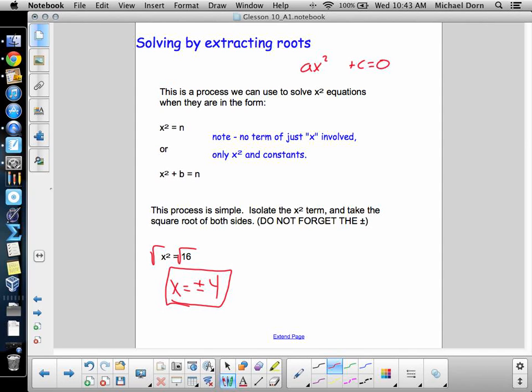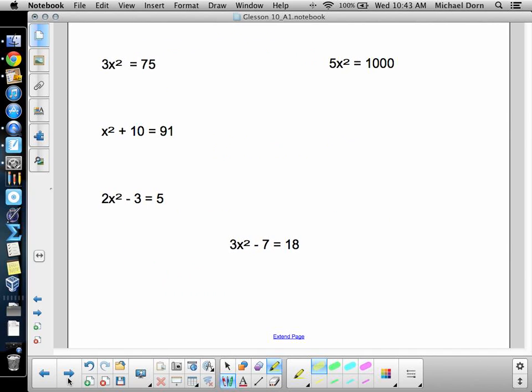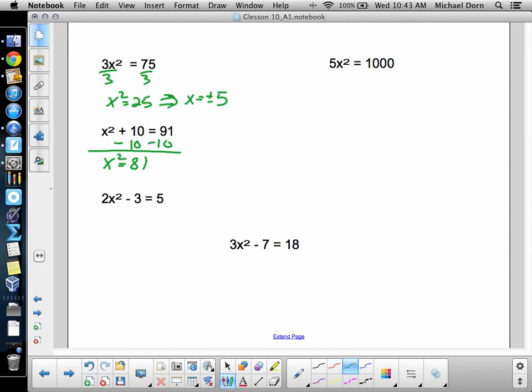So the big thing we have to remember is to not forget the plus minus when we're taking a square root. We're working in algebra. And here are some basic sample problems. Again, before you take the square root, you want to get the x squared by itself. So divide by 3, I get x squared equals 25. So that means x equals positive or negative square root of 25, which would be 5. Here, I'd subtract 10 from each side. x squared equals 81, so x is positive or negative 9.